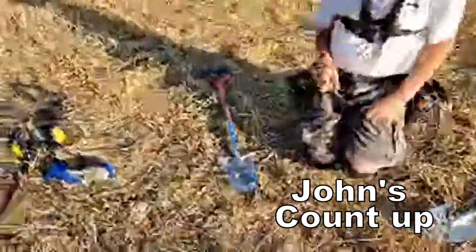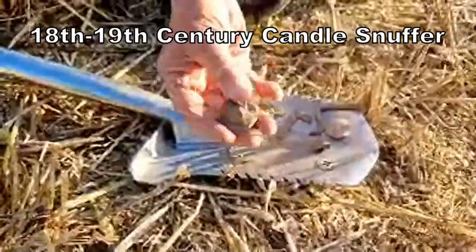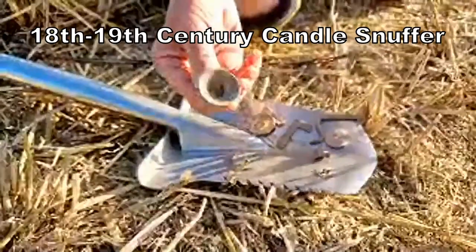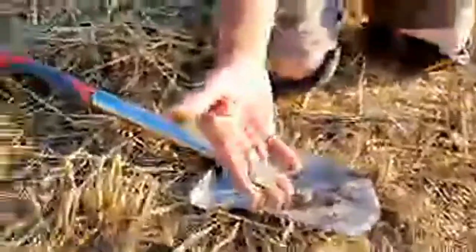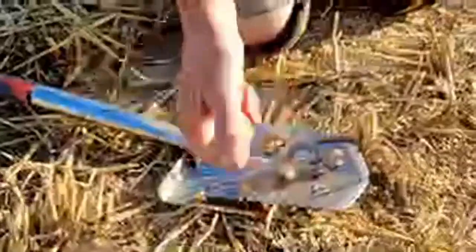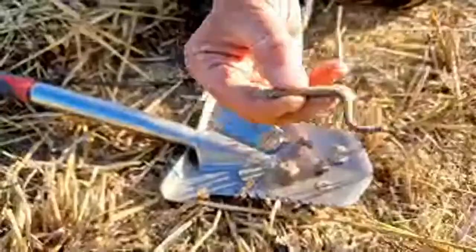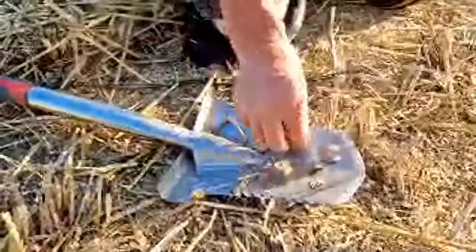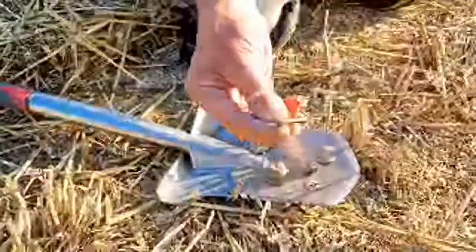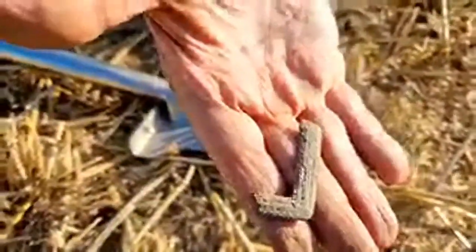So point it to the shovel there then, Obi. All right. So that, I don't have a clue what that is. Some sort of... looks like a drop pull. Don't know. We got a George VI penny, 1950-something, I should imagine, or 40-something. Part of a broken door handle to a drawer, wooden drawer. That is a broken, probably 18th, 17th century buckle, probably a shoe buckle, broken.